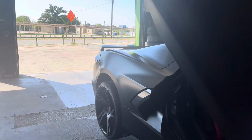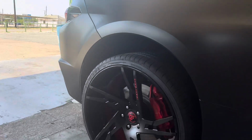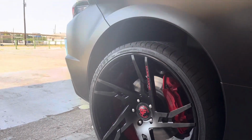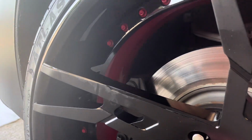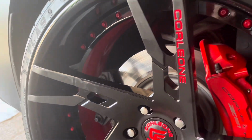Got a C8 in today. Here for some custom Corleone Forge wheels. Concave with a floating cap. Color match to the vehicle. As you can see, it's got the gloss black outer barrel and the red inner barrel to match the red lettering.